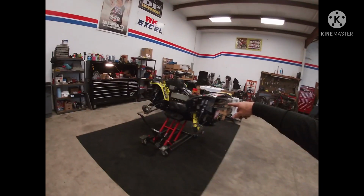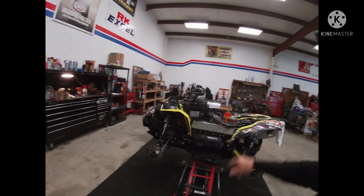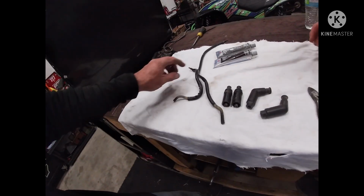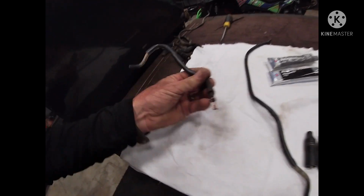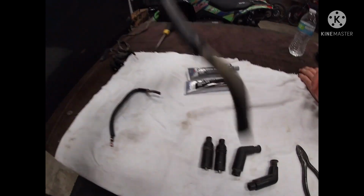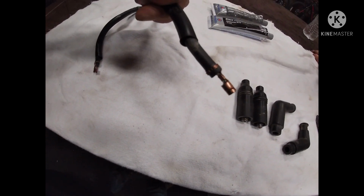This thing's already got a belt on it and that kind of stuff, so he's already started most of the prep. So we're going to go over there and get these wires off this 1000. Here are the ones off the 1000, the coil wires and spark plug wires, and here are the ones we're going to use. These are the originals that came off the 850. These do look a lot better. As you can see, they don't have any corrosion on them, on both ends. They look really good.